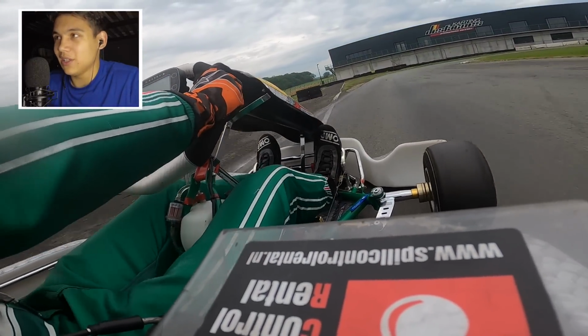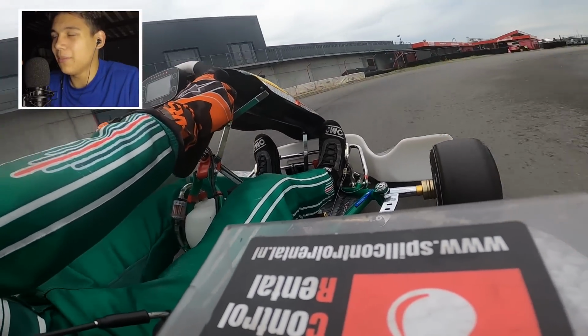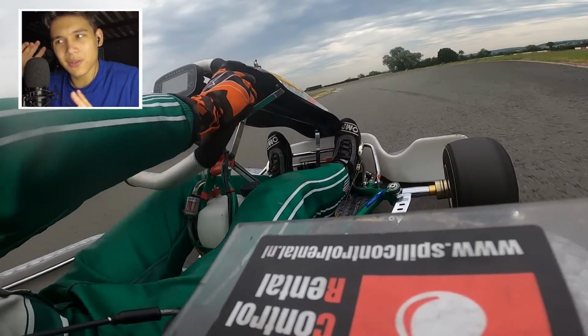So we came in here and waited for the next session, which is in the dry, luckily. So let's go on over a hot lap at Karting de Fagnes in Mariembourg, a really big international track.